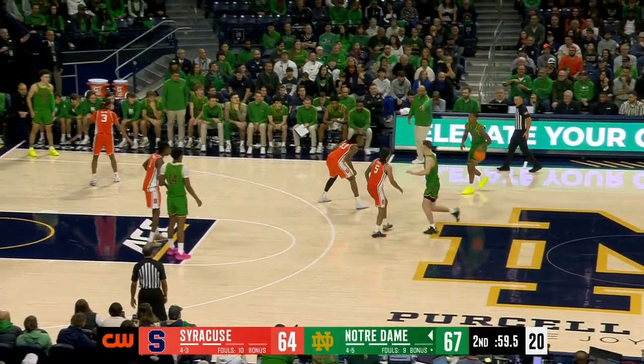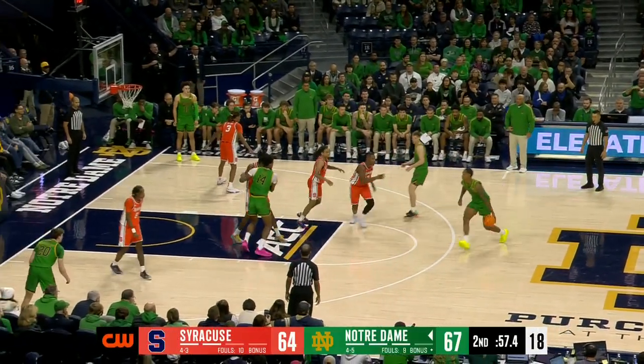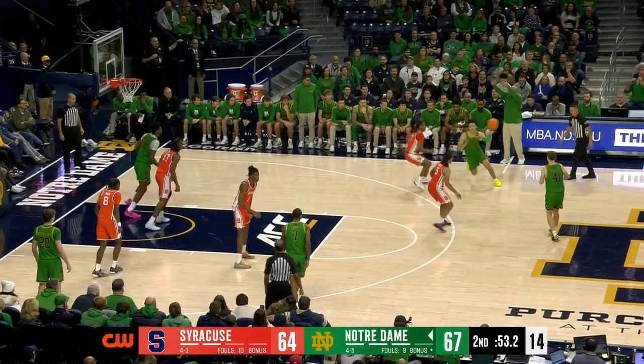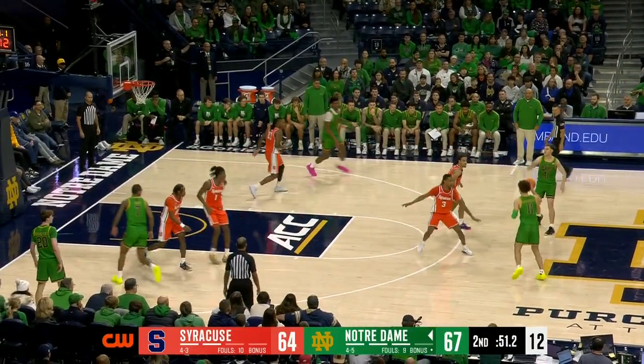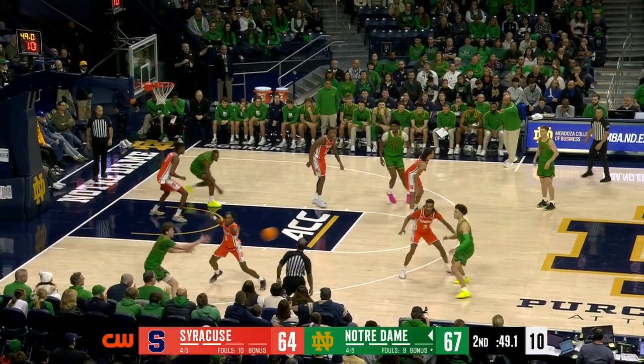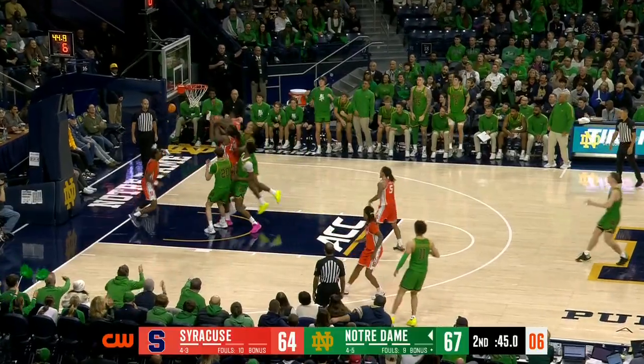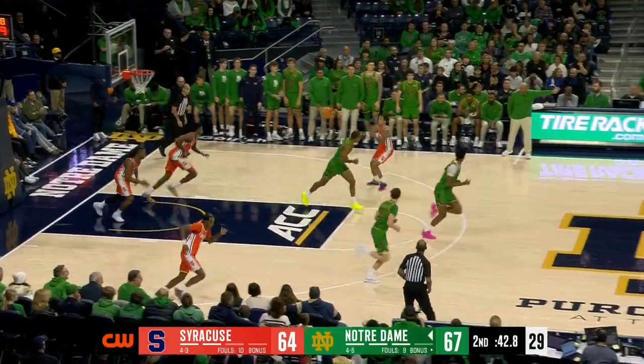At Notre Dame, you run some clock. The clock is your friend. Like to be able to get something inside. If you can't get that, maybe Braeden Shrewsberry, allow him to come off of a pin down. Final 50 seconds of regulation, 67-64. Konieczny working the baseline, too strong. Over top, Freeman with a rebound.